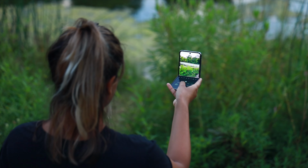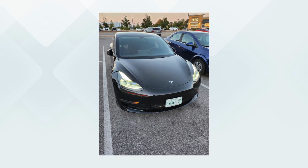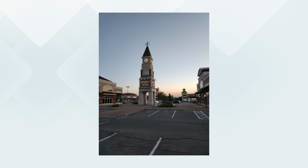Basically, it's the same camera configuration as the Z Flip 3, but the main lens is a better performer now in low light conditions. The pixels on the main lens are larger than before, which means it's capable of capturing more light in your shots. As you guys can see for yourself, these images look pretty good even in low light conditions.